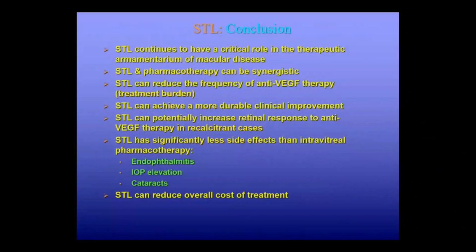The benefits of STL are multiple. It still remains a critical part of the therapeutic armamentarium of macular disease, and with pharmacotherapy, it can be synergistic. Likewise, it can reduce the frequency of anti-VEGF therapy, or what we refer to as the treatment burden, and it can achieve a more durable clinical improvement in visual outcomes. It can also increase the retinal response to anti-VEGF therapy in recalcitrant cases. And it certainly has significantly fewer side effects than intravitreal pharmacotherapy, namely endophthalmitis, IOP elevation, and cataract formation. And it can certainly reduce the overall cost of treatment.